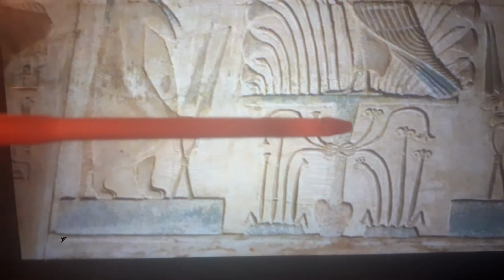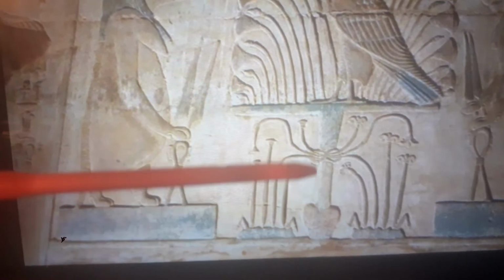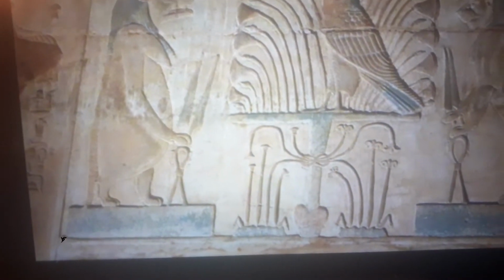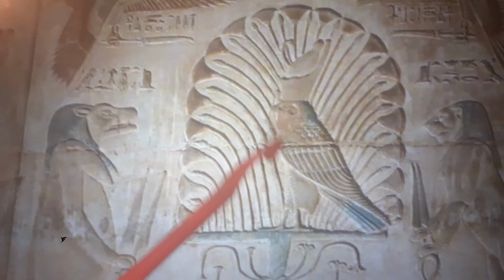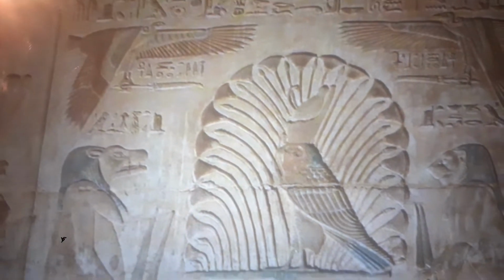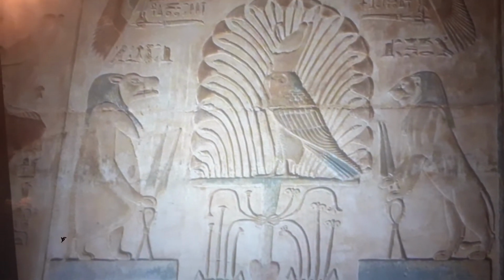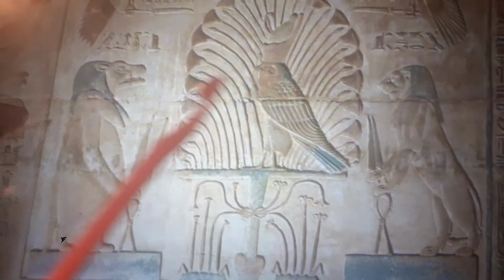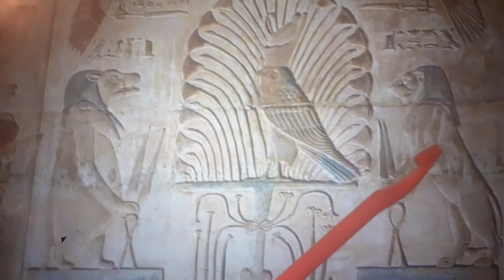We see this T-shaped platform, table, altar, in this fountain-like style. Bursting out of the fountain, we see the Horus, the falcon, with the north and south crown. We see these two entities, which can be interchanged for the ones we've just seen before.